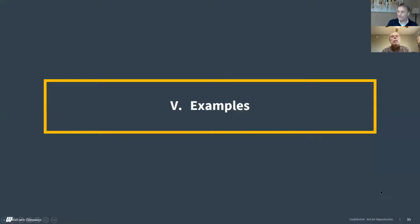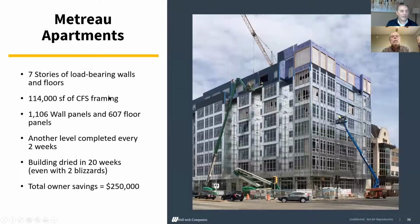Okay, and then maybe we should just cover a couple examples here. I'll kind of breeze through this. Metro Apartments, it's a load-bearing job. Seven stories, load-bearing walls, floors. We have a video on our website if you want to take a peek. That video I showed earlier is based on a concept like this building.